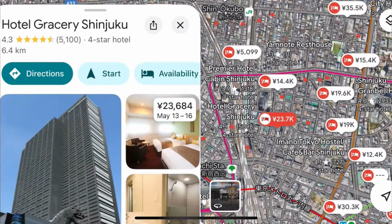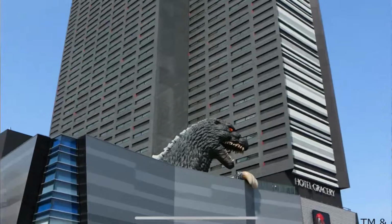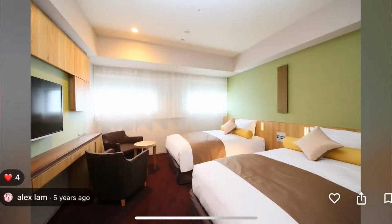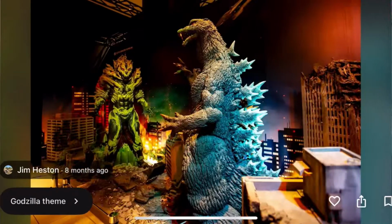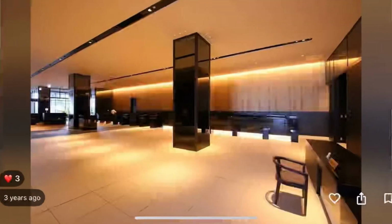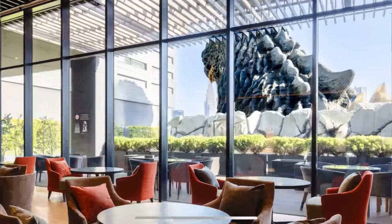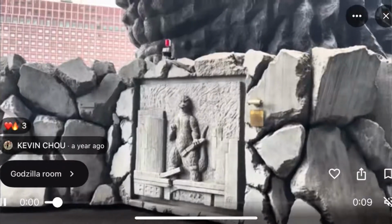Now this, let's go right for it. The Hotel Gracery. I always call it the Grammary. The Gracery Shinjuku. This is the one with Godzilla right there, and it's smaller than the big chain hotels that were about $500 a night. But for cost performance, this is not bad. Just expect the double room to be smaller than usual. But you are getting Godzilla, you are getting a really great location.